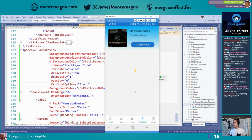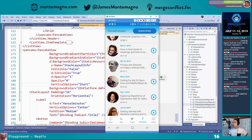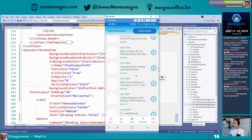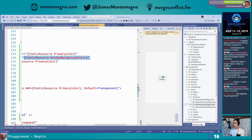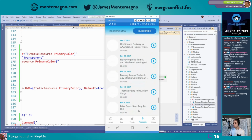Podcasts. Ah, there we go. Okay, cool. And then, you know what'd be really good is if that went to transparent. If instead of doing gradient end, I just did transparent. Why fade to that color? Just fade to transparent there, and then it's going to be underneath it. That'd be cool.